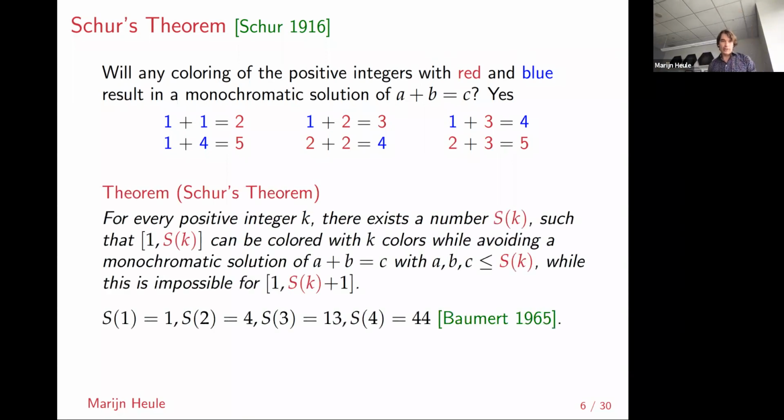So Schur proposed this problem in 1912, and he solved it in 1916. What he showed is that the thing I showed above holds for any finite number of colors. So for every positive integer k, there exists a number S_k, also known as Schur number k, such that the numbers 1 to S_k can be colored with k colors while avoiding a monochromatic solution, but this is not possible for 1 to S_k plus 1. Schur was also able to show the value of S_k for 1, 2, and 3. This is what you can easily do by hand.